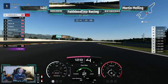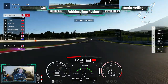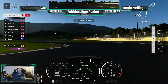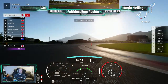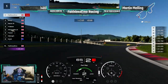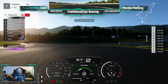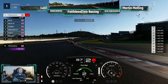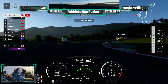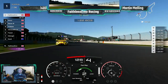Know what to do about strategy. The safest thing to do is just mirror Bruce and back it off a couple of tenths and just try and keep it on the road with those hard tires. Really starting to struggle.